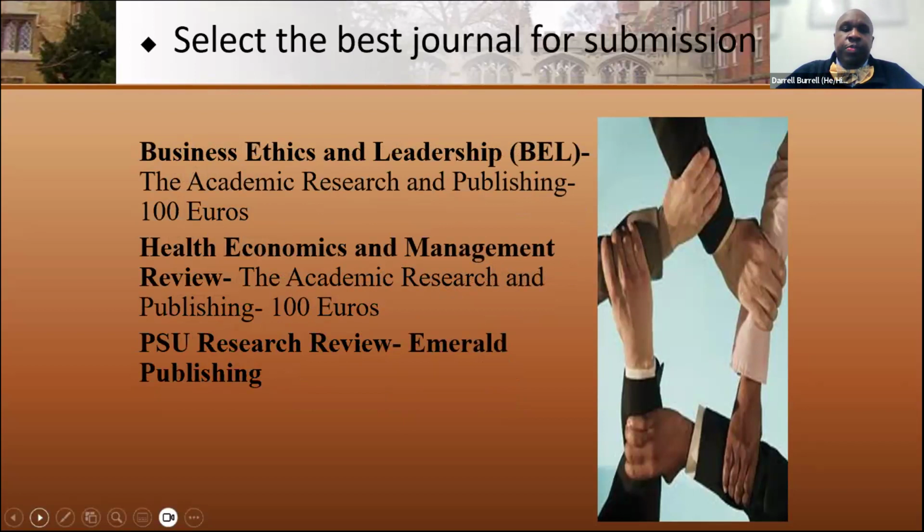Business Ethics and Leadership is 100 euros. Health Economics and Management Review is 100 euros. And then another one that doesn't charge anything is PSU Research Review, from Emerald Publishing. It's open access and does not charge anything. It's an interdisciplinary journal; they'll take papers in all fields. So these are all journals that are fine, reputable, and well indexed, and if you send a paper there, they're going to treat you right and do well by you if you have a good paper. Next slide.